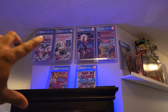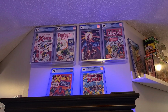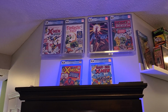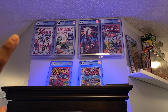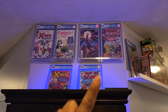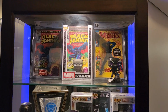For a while I was into buying and selling comic books. I'm really not doing that much now, but I do still have some things that are more keepsakes and sentimental to me. Fantastic Four issue 1 reprint. I wish I had a 9.8 of that. I'd be super rich. But a lot of these are reprints besides the Avengers right there. But yeah, these are all original in here.